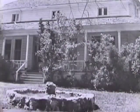Here's a picture taken of the Newhall Ranch House in 1966, when it was still in use by the Newhall Land and Farming Company. Notice the little fountain sitting out front.